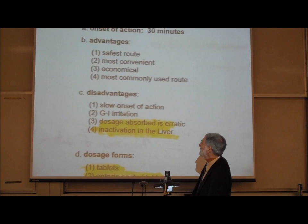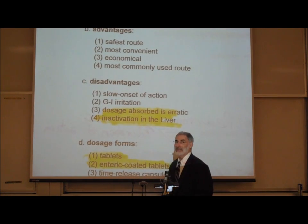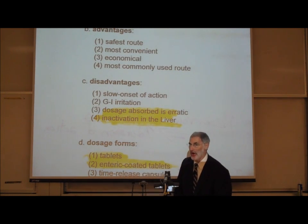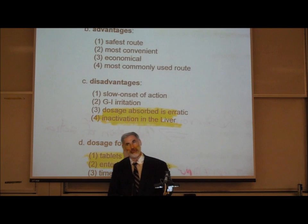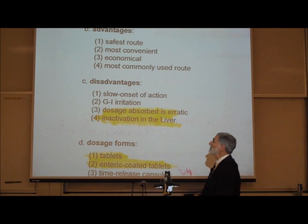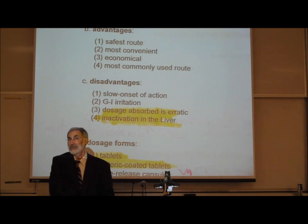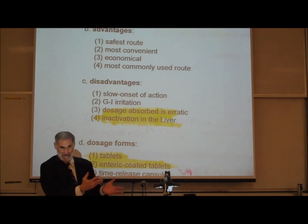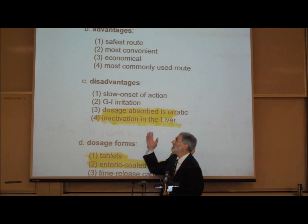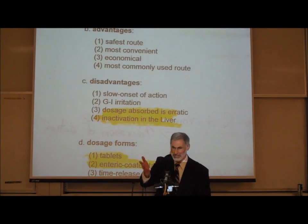Are there any disadvantages? Yes. There's a slow onset of action, about 30 minutes. So if you've got a really bad headache and you take Tylenol, it may be 20 or 30 minutes before you start to really feel any benefit. Also, some medications cause GI irritation. This is one of the reasons why they don't use aspirin as much as they used to and choose instead Tylenol, acetaminophen, because aspirin is very irritating to the stomach. So are many other medications.